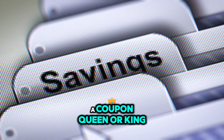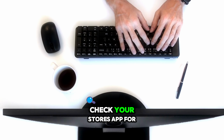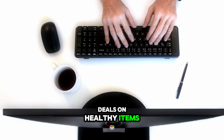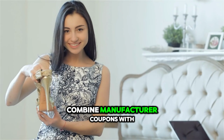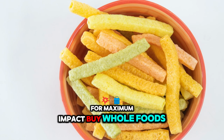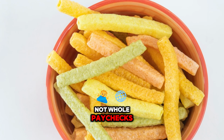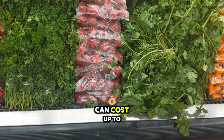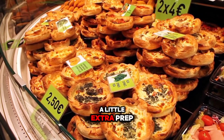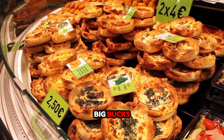Become a coupon queen or king. Check your store's app for digital coupons or browse websites for deals on healthy items. Combine manufacturer coupons with store sales for maximum impact. Buy whole foods, not whole paychecks. Pre-cut produce can cost up to 40% more than their whole counterparts. A little extra prep time can save you big bucks.